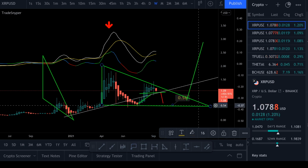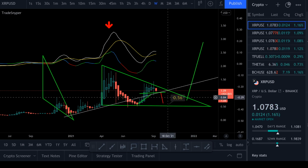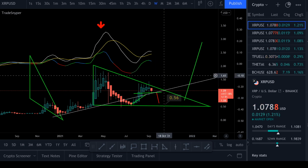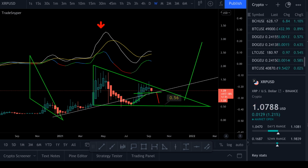You might be able to accumulate more if you are buying it around 56 cents. So it's about a 50% drop if this line breaks, which it looks like it's going to. So these pumps, I don't trust them to pump. As you can see, some stuff's already selling off, and it's just very, very risky.